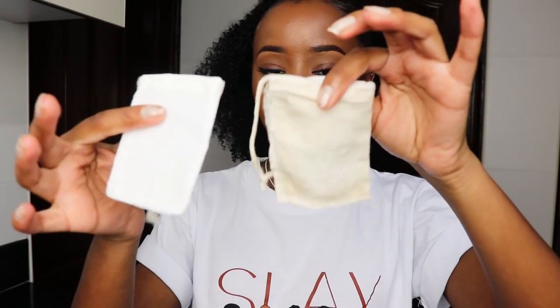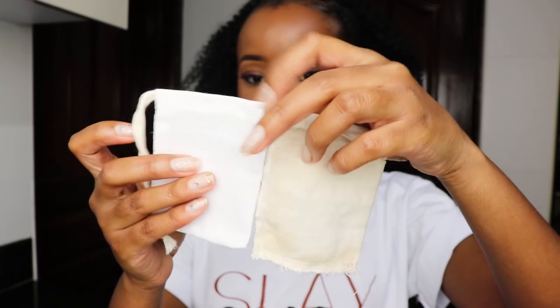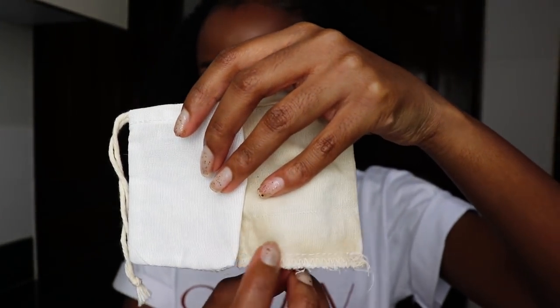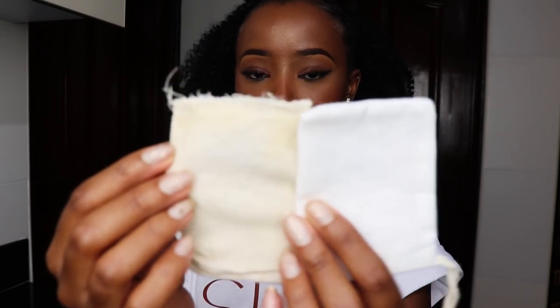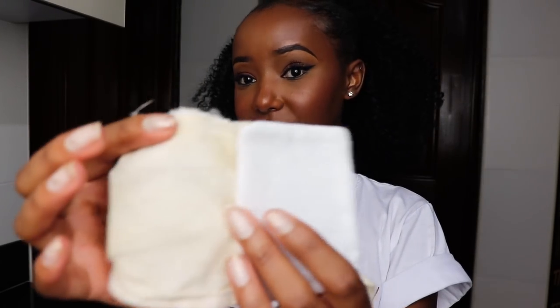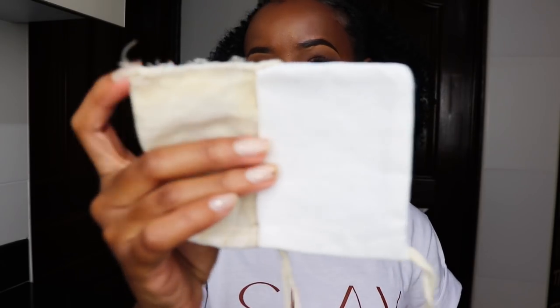So here is the difference between the used and unused reusable tea bags. I don't think it's that clear on camera, but especially at the bottom, I turned it inside out so that we can see. It got stained, which I guess is expected, but it's definitely clean. So if you do decide to start using this, just know that they will not remain white unless, I guess, you bleach them.